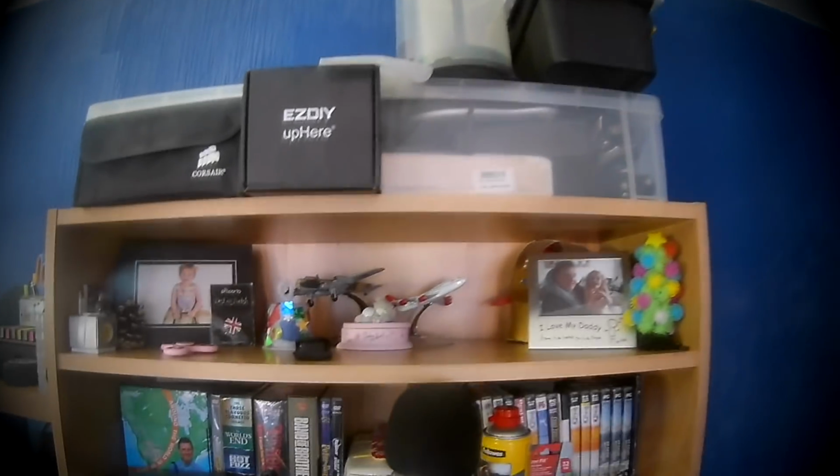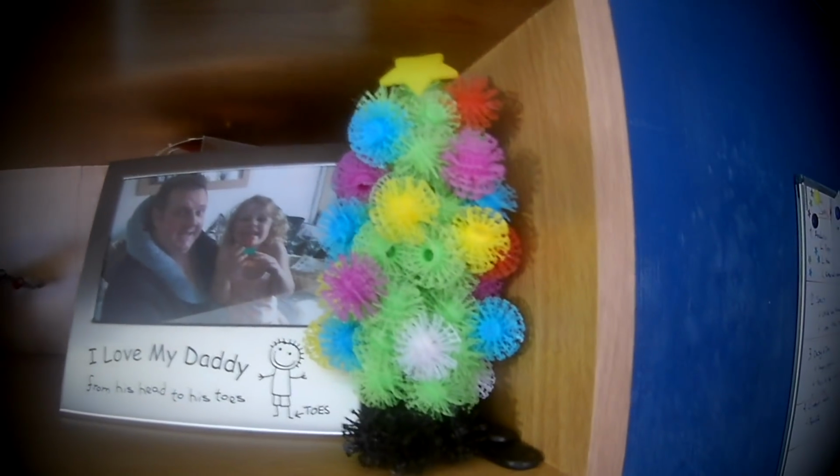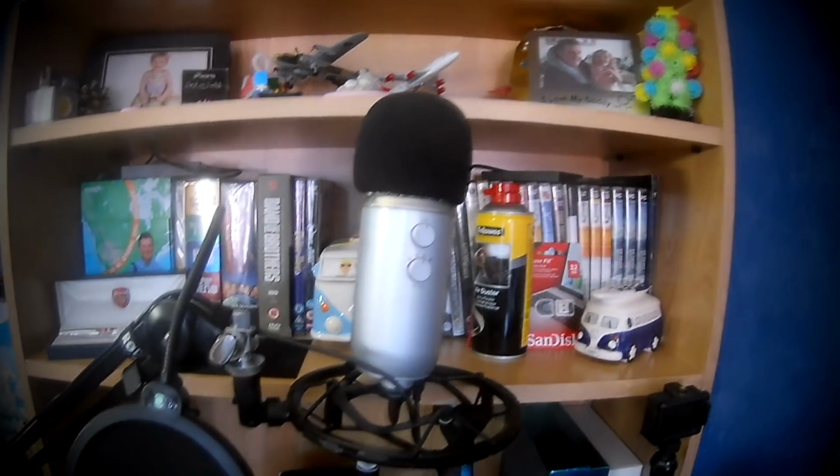The top shelf is reserved for personal stuff, memorabilia, etc. For example, my daughter made me this wonderful Christmas tree a couple of weeks ago. I think it's absolutely stunning. Bit early for Christmas, but she gets excited for these things pretty early.